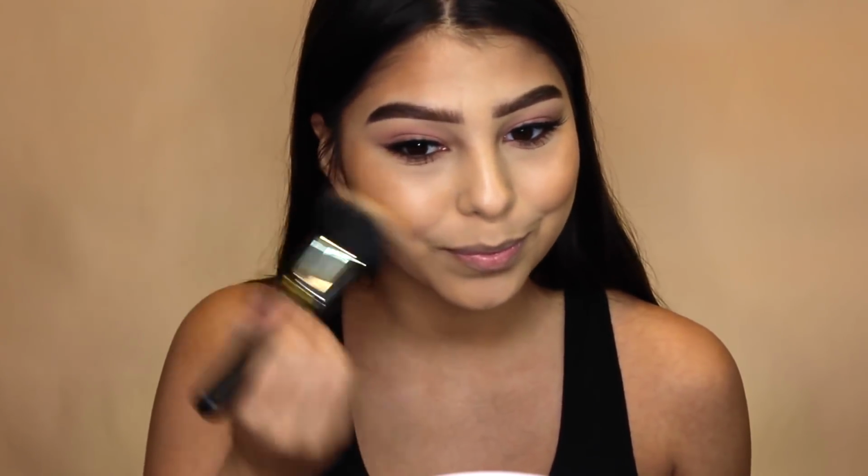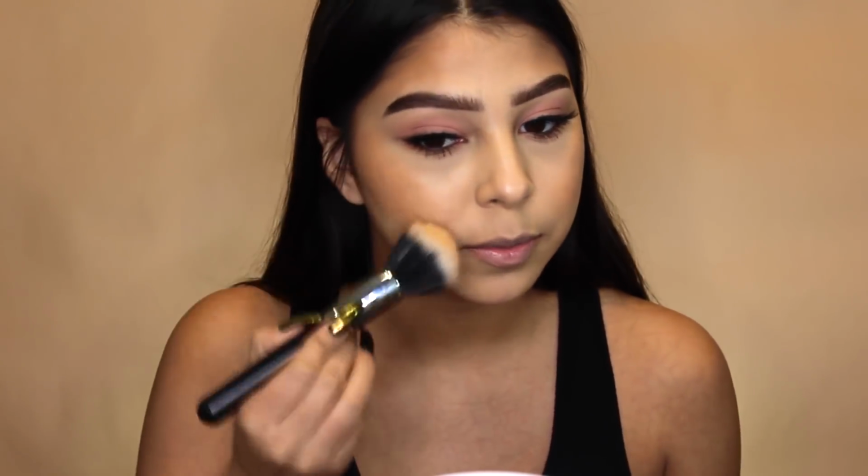And now for blush, I'm going to go in with a blush from Sleek Makeup, and this is in Showdown. This is a really natural looking blush, and I really like it, but it does give a hint of a glow to the skin. Oh, and I'm using a Morphe M462 brush because I feel like this applies it so lightly, so I don't have to worry about the blush being too harsh.